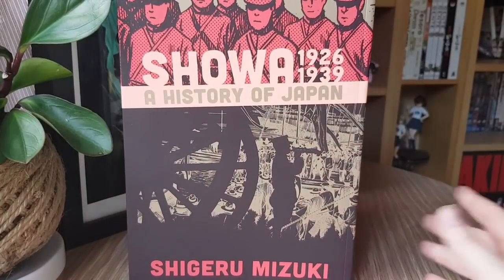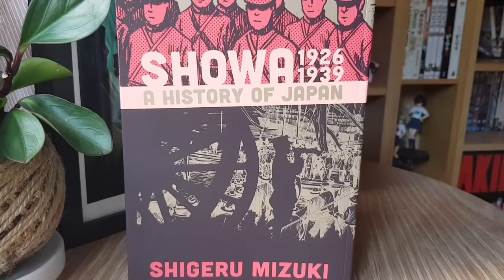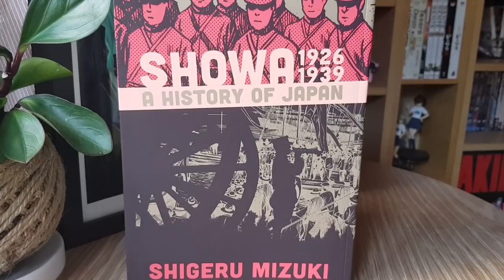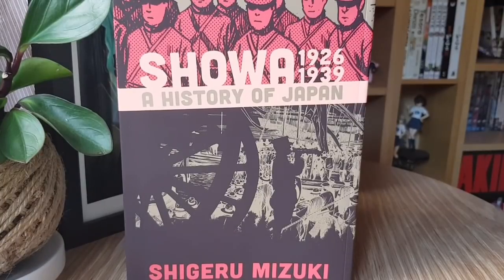This is the years 1926 to 1939 by Shigeru Mizuki. This is a manga, a retelling of this period of history within Japan. And if you're unfamiliar, the Showa period was between 1926 and 1989. So a huge amount of time there, 6 decades. So much change, so much happening, and of course, so much that Japan was involved with, especially considering the Second World War and the lead up to it, and the consequences of it as well. Just so much going on.